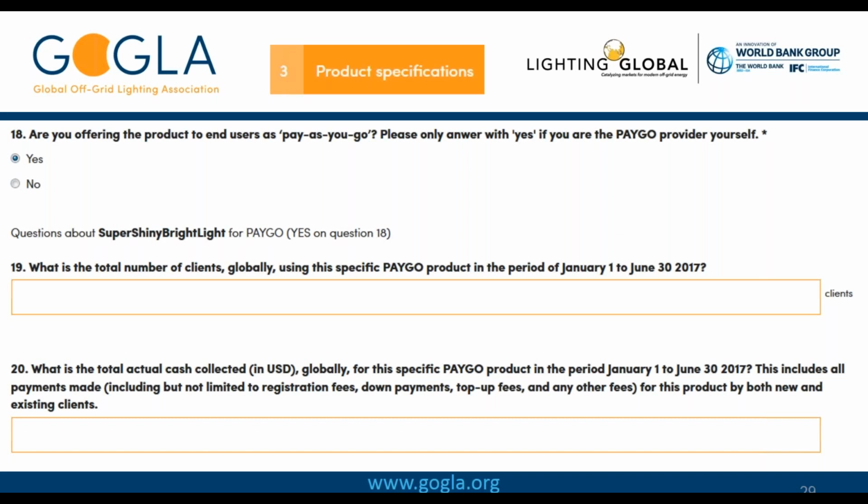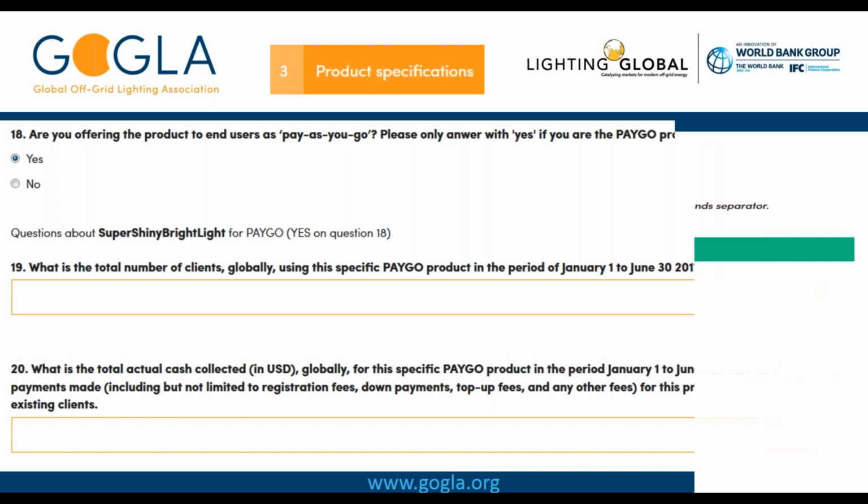So if you are a pay-go provider, we do hope that you'll be answering these questions. Obviously, the same confidentiality rules apply here as everywhere else. So the 3 data point rule applies.